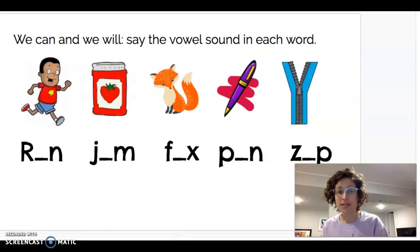Your first job is to say the vowel sound in each word. So the vowel sound is also called the middle sound. I'm going to read you your words and then you can look at the slideshow to see which letter is missing. See if you can figure out which vowel sound should go in each word.